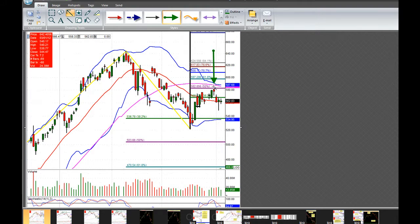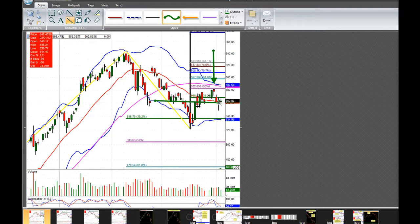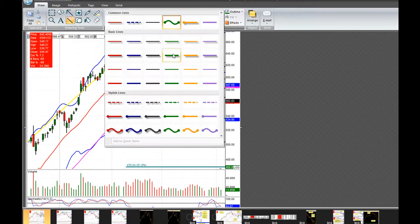Okay, but you can see here, perfect bounce right to the 50% retrace, drop back a bit, hovering around the 20-day right now. That's why I thought that was a good sign. The day before, we dropped back a little bit further towards that 550, came right back up. So this pattern that I'm talking about, let's see if I can do it on here. So not quite a little cup and handle, but pretty close.